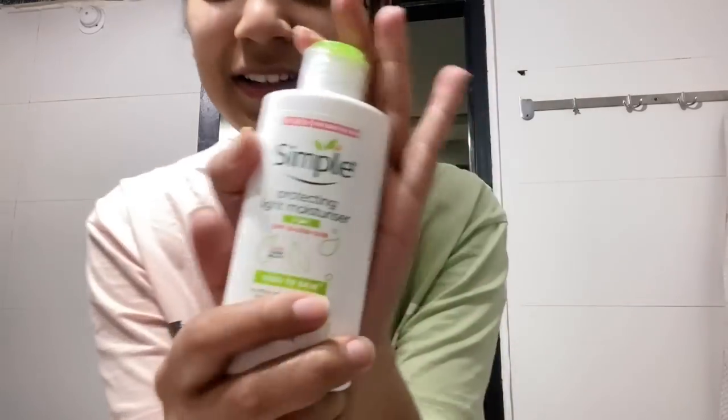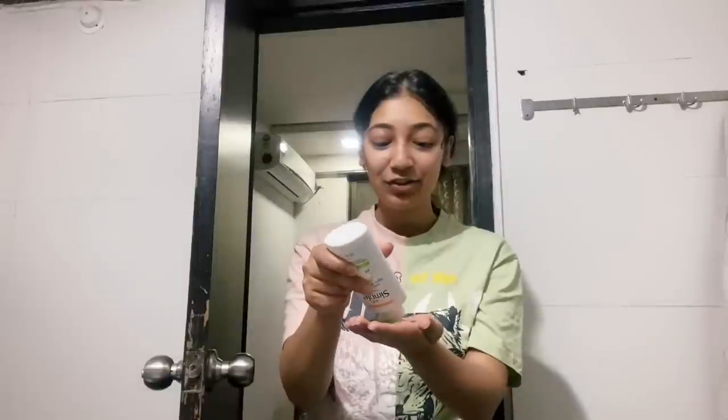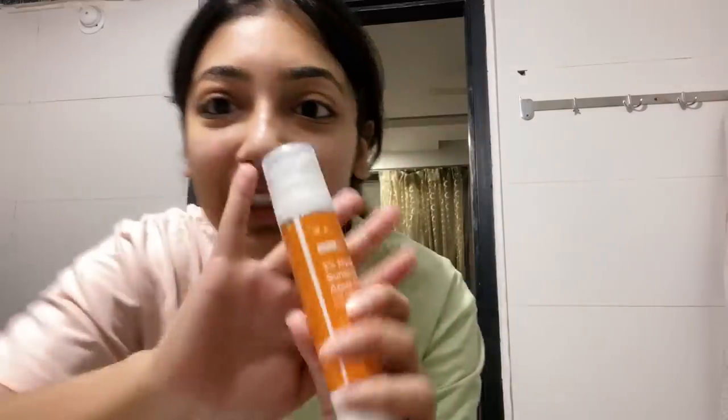This is the moisturizer that I've been using. It's Simple Protecting Light Moisturizer. This moisturizer is a 2-in-1. It is not just a moisturizer, but it also has SPF activity, so it also kind of helps like a sunscreen. And the last step, sunscreen. This is the sunscreen that I've been using, 1% hyaluronic sunscreen by Dermaco.